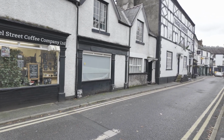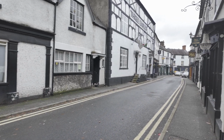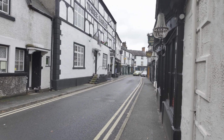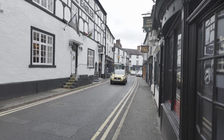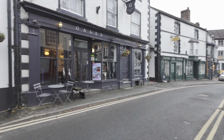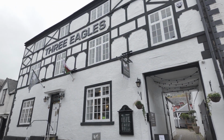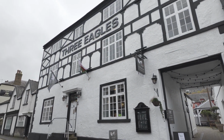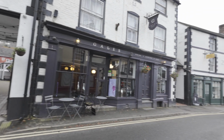This is like round one of the back streets, and I don't come down here much. There's a nice bistro, a wine bar off to the left. It's called Gales. Three Eagles next door. Another decent sized hotel. Like I say, there's tons of places to stay.